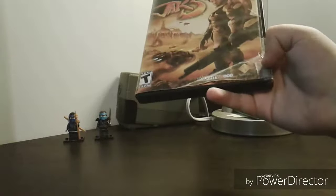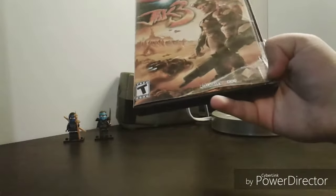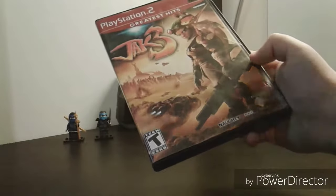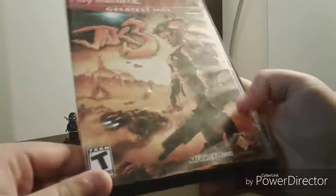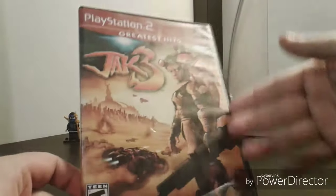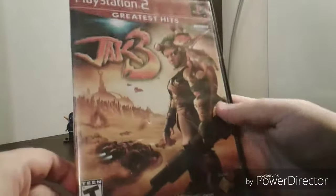This copy that I have is taped up because, I don't know what the seller did, but he ripped the thing that, I don't know what you call it, the thing that holds the artwork in. And yeah, Greatest Hits version, I don't really care that it's Greatest Hits because it actually kind of fits the artwork for Jak 3.